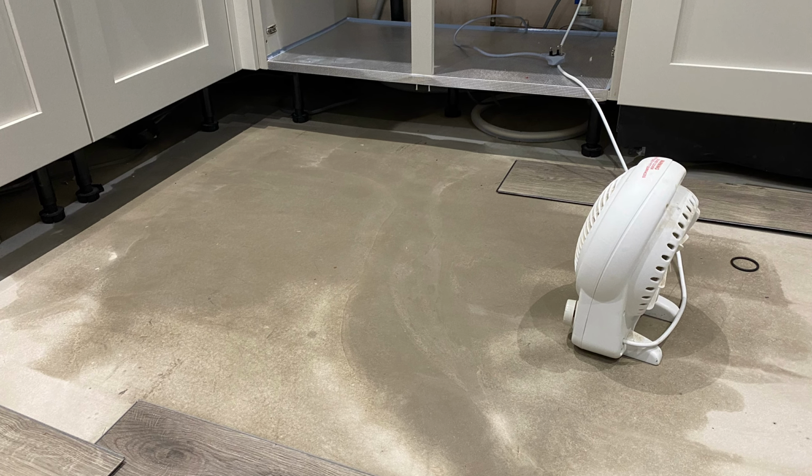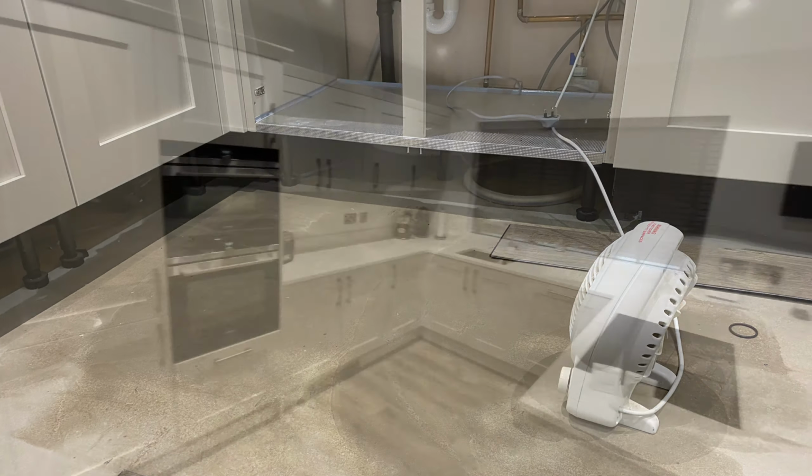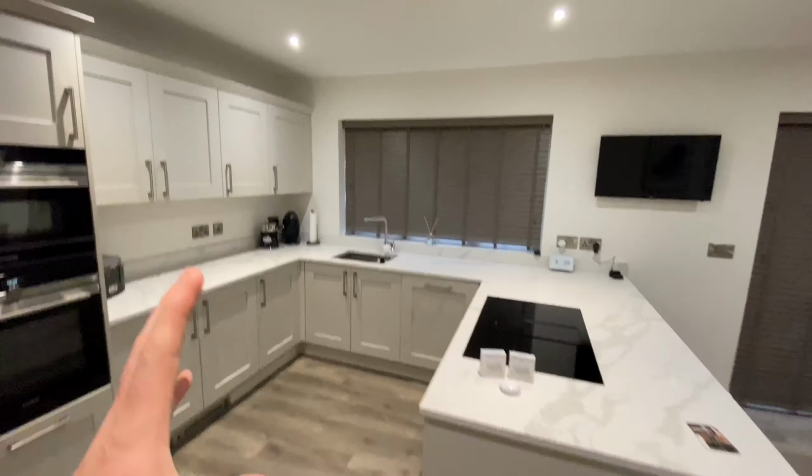Over time, as you know, our kitchen, our lovely kitchen, is brand new. Well, we're approaching probably the 10th month of it. It wasn't cheap, and this is the last thing you want.